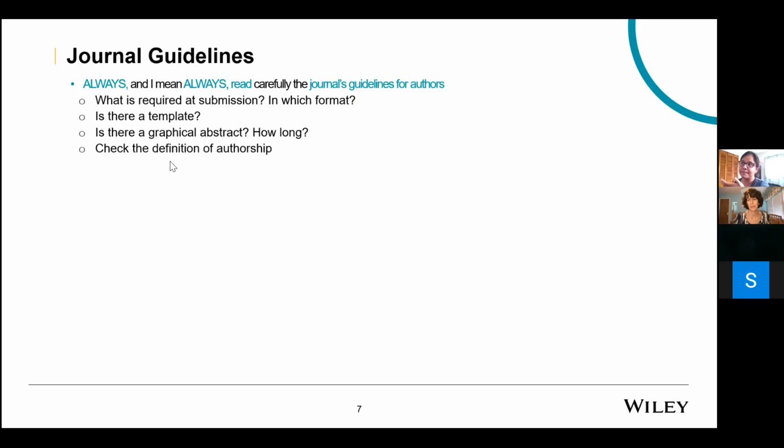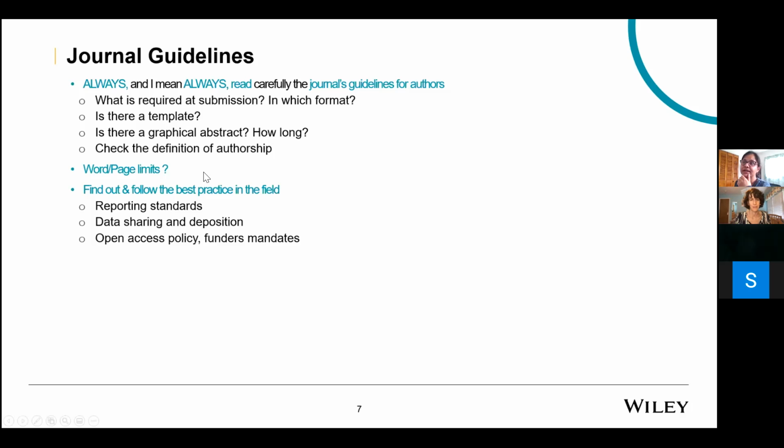And the reason is not just because you want to be aware of the templates that a journal may have, not just because you want to know the formats that the journal requires. Sure, that is important. But more importantly, it is also to know what the best practices in the field are. More often than not, journals stay updated with reporting standards that have been instituted by funders, by publishers themselves, as well as the reporting standards that are now being adopted in the community.